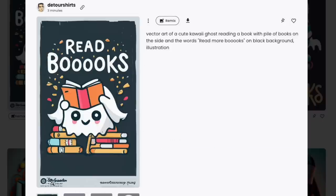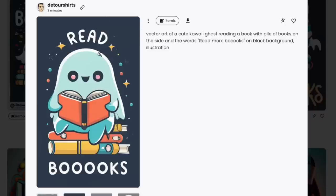So Ideogram's putting some of this. I wonder if it's copying from something, some kind of poster. This is really weird though, because the ghost head is on the bottom, not the top. So I wouldn't do that as a t-shirt. This one's not bad. It has some books, kind of weird how it drew the books, but I can really read the text, read books, very clearly, good font. I think that's a good one.